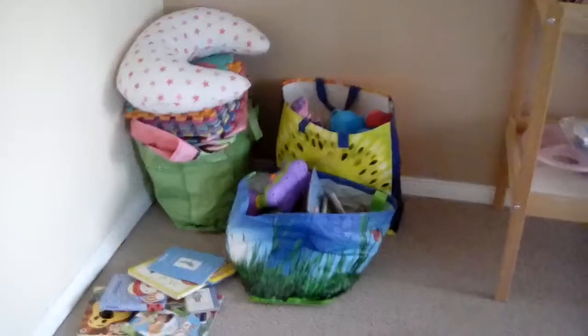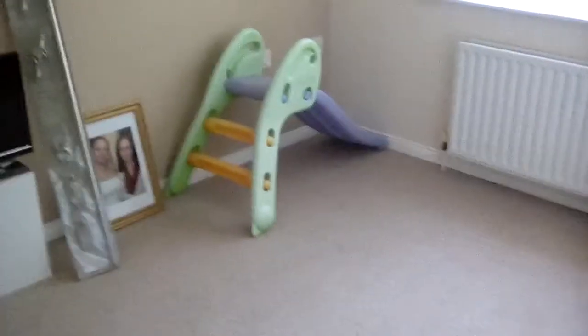So this is the last room downstairs. So I will resume the video, part 2, when Jasmine wakens, because I've lots of things to show you upstairs. And Jasmine has just started to crawl as well and say mama. So yeah, she's a very clever girl at the minute.